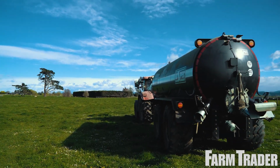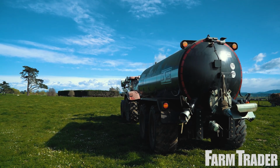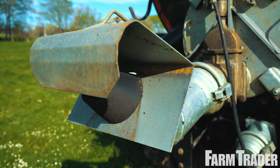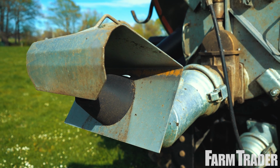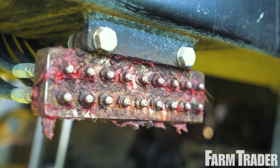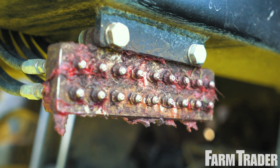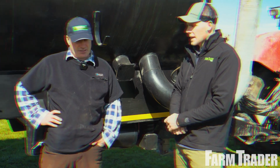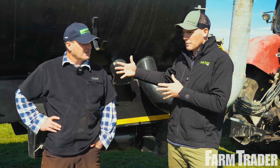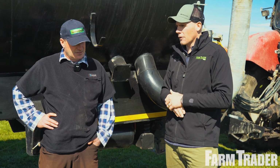And also probably a couple of other really good features. It's got the stone trap at the back, so maybe once a week dropping that and cleaning out a bit of silt and gravel that has built up. And also all the central grease points make it easy for the guys with their regular greasing. Cool, so that's on the other side. Unfortunately we can't see that, but there's a central grease bank with lines underneath the machine. It's very easy for maintenance.